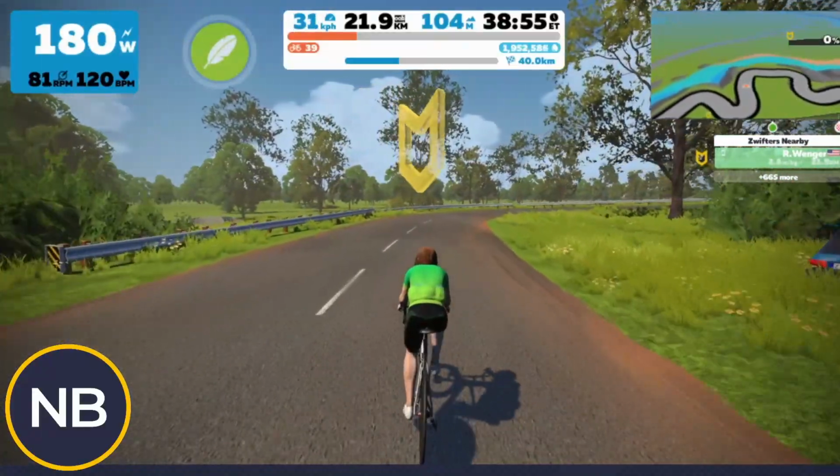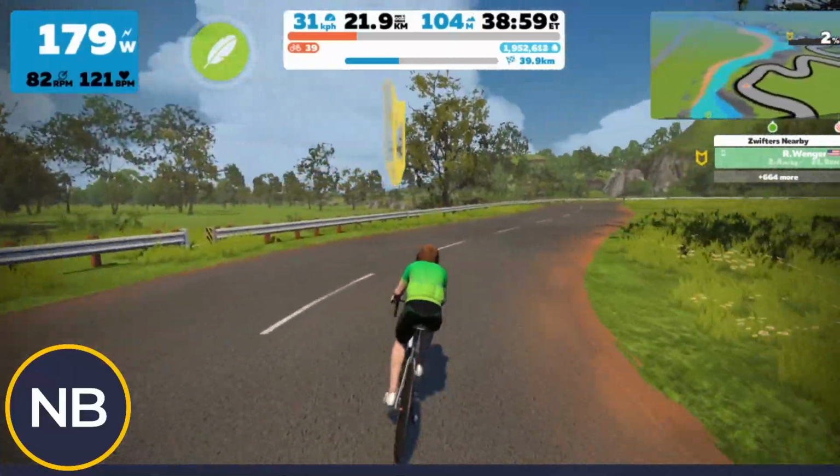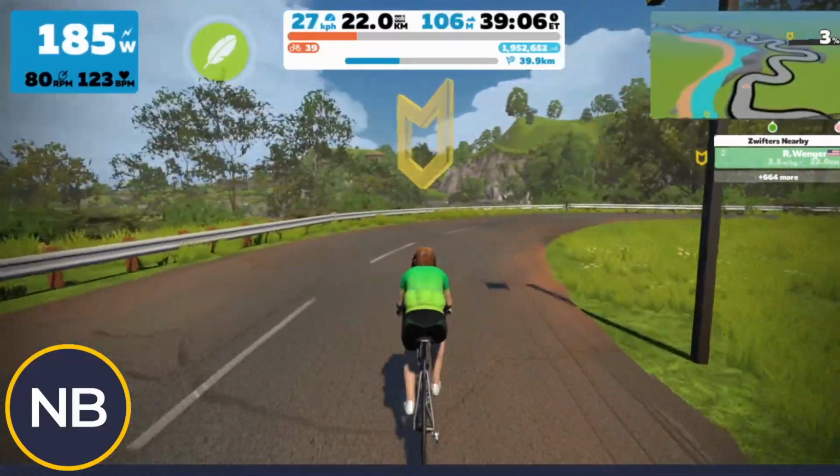I'm not sure if you're going to be able to hold it. You'd obviously have to do a very hard effort up that Petit reverse KOM. But this is one of the few places on the course where you could lose someone and someone could lose sight of you.